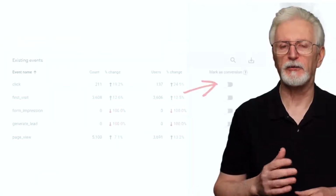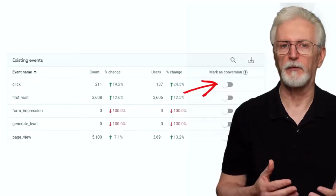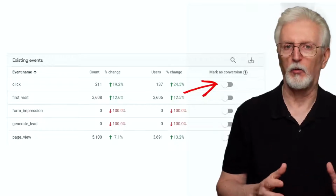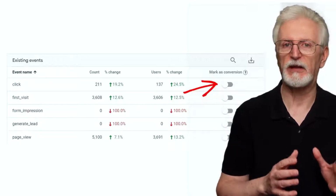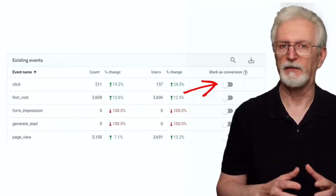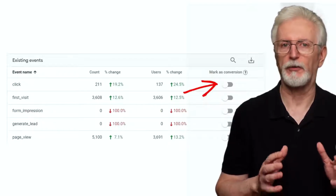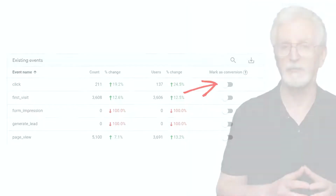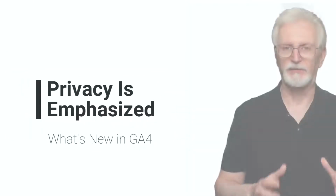Goals are gone, conversion events are in. Using goals to measure events, sales, page views, and funnel performance has changed in Google Analytics 4. Instead of creating a goal, you'll need to tag specific events as goals for reporting. Thankfully, GA4 allows you to create up to 30 types of conversion events per property, but you'll have to do the setup yourself.